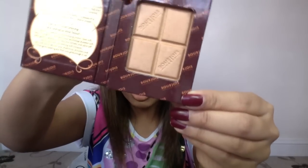See that there? It does. It looks like a proper little bar of gold. And again, smells like a cocoa-y, cocoa butter kind of thing. And it's basically, it says sprinkled with rich clusters of sunshine, i.e. gold. So it's got a lot of shimmer, golden shimmer to it. And I am wearing it on my cheeks today as a blush.